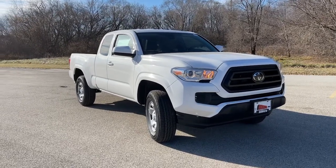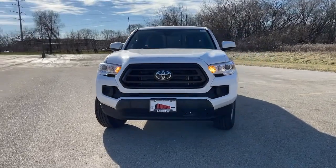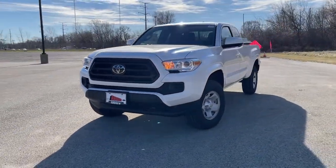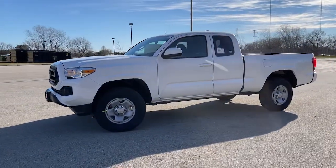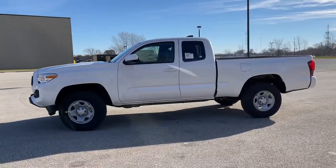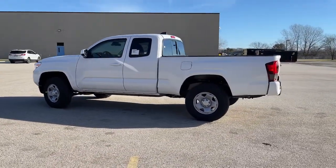Introducing the 2022 Toyota Tacoma. Here's an iconic Toyota Tacoma that's ready for work or play. This midsize pickup is ready to tow or hit the trail and comes loaded with driver assistance and safety features. Rugged and capable, it's the right choice for your adventurous spirit.